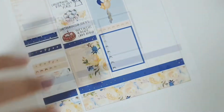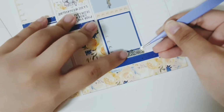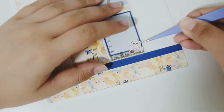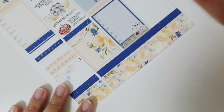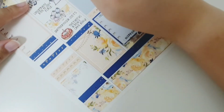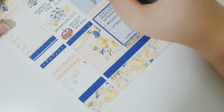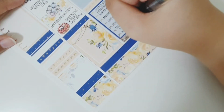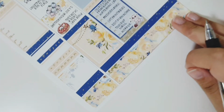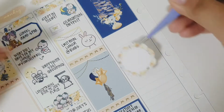I also managed to get some errands done. Was it called errands? I managed to touch up my nails, edit my plan with me, collect some stuff from town, cut some printables, and also ended the night with a workout. So it was a really productive Tuesday, and I was just going around by myself, and yeah, I enjoyed a really good Tuesday for myself.